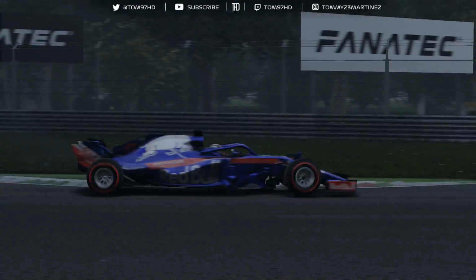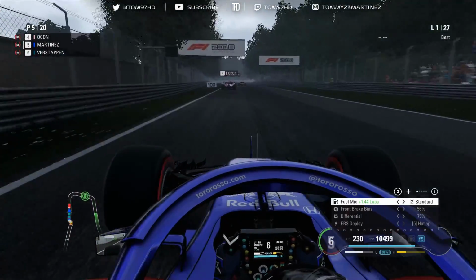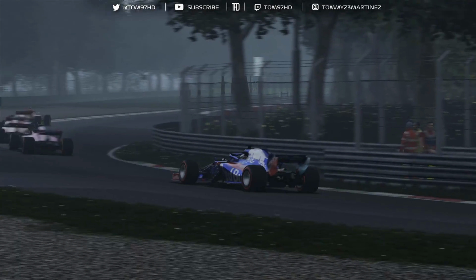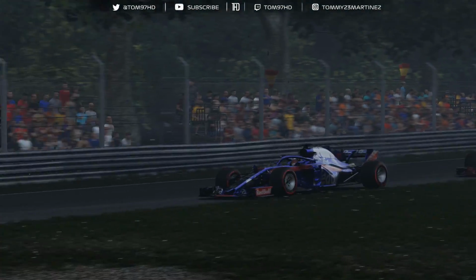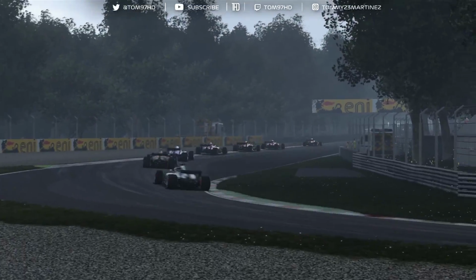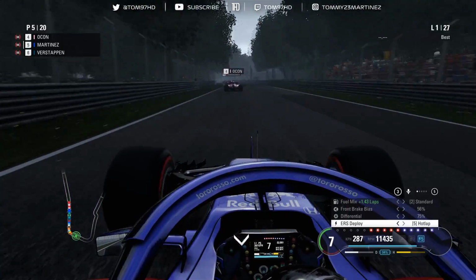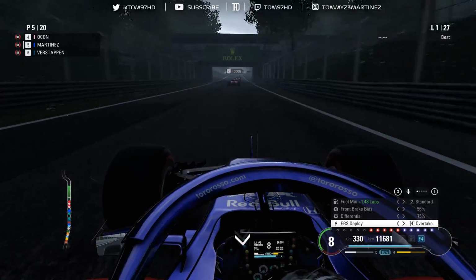There we go, that's a great start to the race, already into P5, and we've got both Force Indias and Ferraris in front of us, so let's see if we have the race pace to match these guys. I think Vettel, as far as I'm aware, is on soft compound tyres, so he might be down on pace early on, which might keep the pack close together as he's currently leading the Grand Prix.